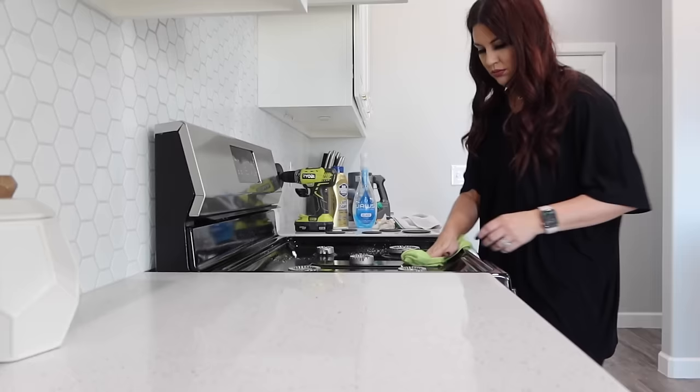Now for the next step, I like to go ahead and clean it off with a glass cleaner. I prefer Jaws because it's non-toxic.